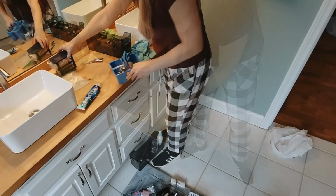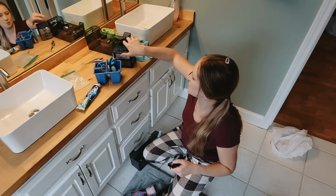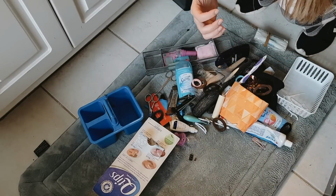But anyways, I'm just going to quickly organize the top drawer, put some things on the new shelves, wipe the bathtub, clean the floors, and then bring out the new little rug.